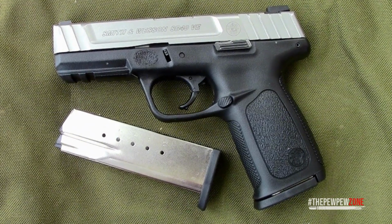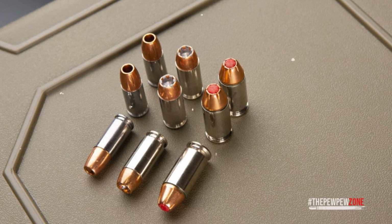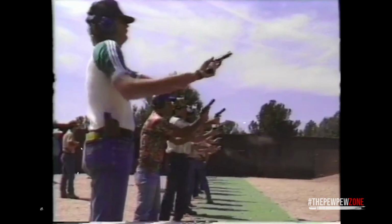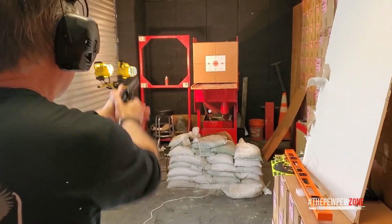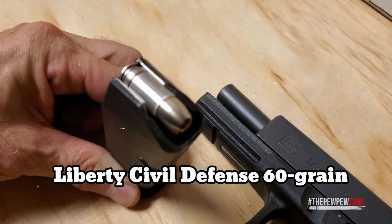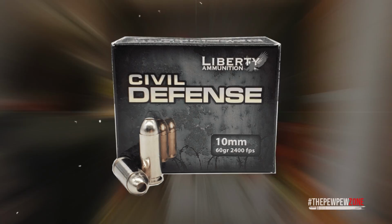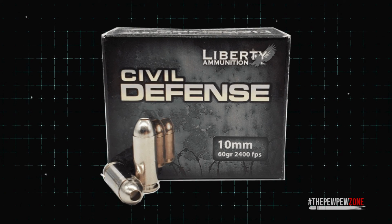Enter Smith & Wesson with the 40 S&W. Same bullet, same case as the 10mm, but made a little shorter because they didn't need all that powder. For years, the 40 S&W was the star, leaving 10mm in the shadows. But now, seems like the 40 S&W's days are numbered. But back to the topic, you can try and tame that 10mm recoil with lighter bullets, like the Liberty Civil Defense 60 grain, but then you run into under-penetration issues. That's a whole other can of worms, so we won't get into it. Plus, finding those lightweight 10mm bullets, good luck. Last I checked, they're all out of stock.